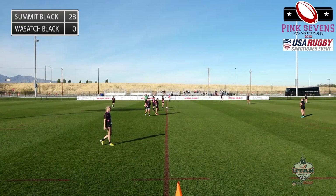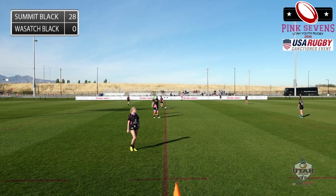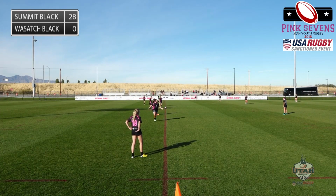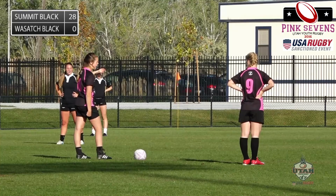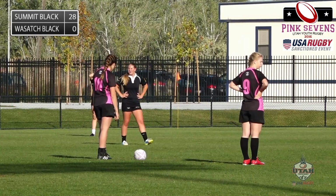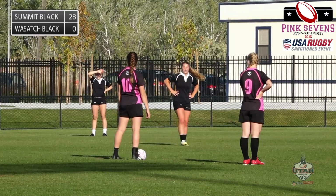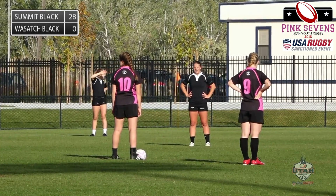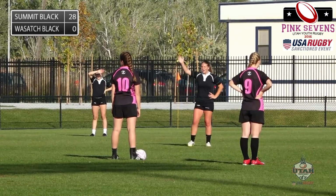All right, so kicking off here is Wasatch. Looks like they've got 4 people stacked to the right. We'll see where they go with it. Once again, I would advise, depending on the kicker's strength, probably kicking to the left. Let Summit deal with that sun, try to find the ball in the air.